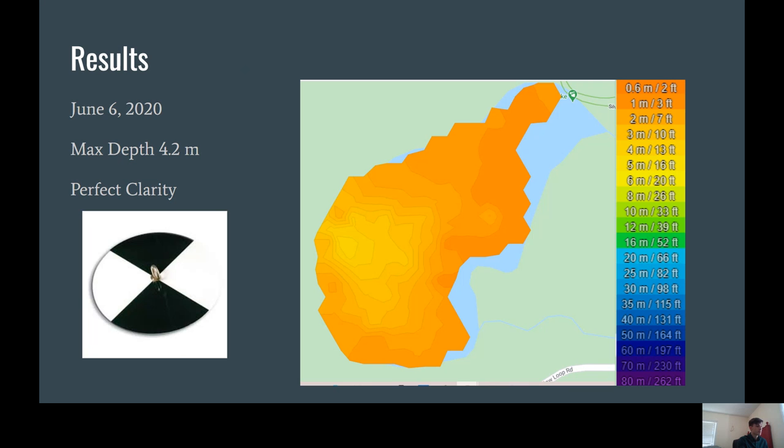And the clarity of the lake was monitored using this Secchi depth disc here. Essentially what you do is you lower the disc into the lake and you record the depth at which you can no longer distinguish between the white and black parts on the disc. And the lake was actually so clear that the disc could be seen at the bottom of the lake, anywhere within the lake.